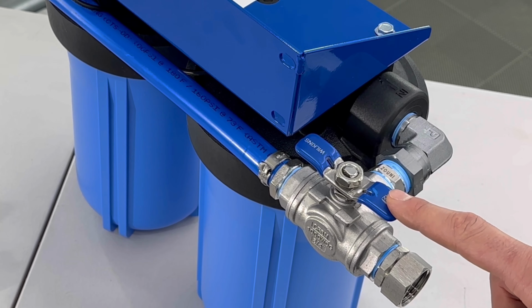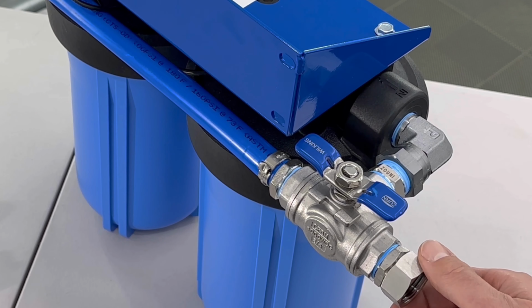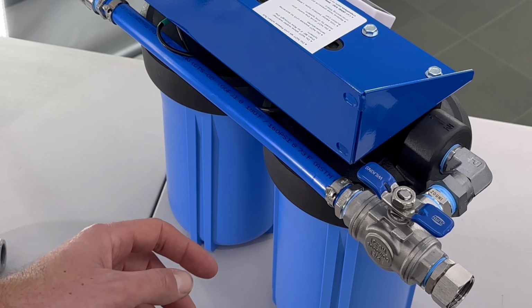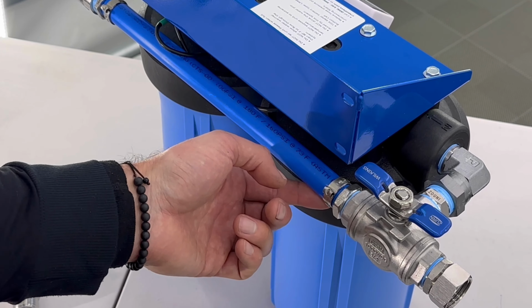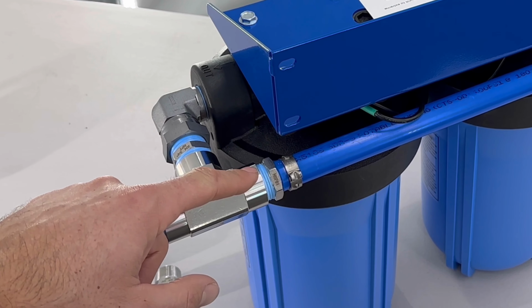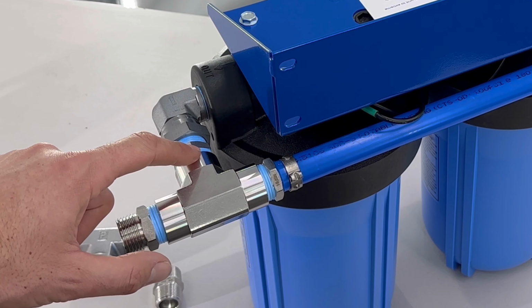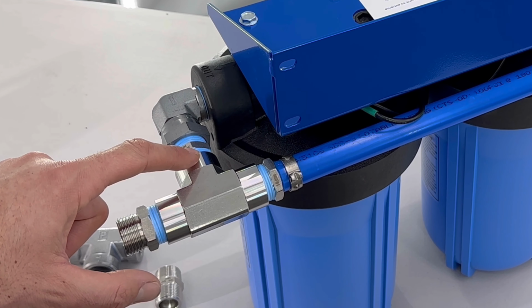You just want to use it for the final rinse. Right here is a standard female garden hose, and I'll go over exactly what this means. Coming to the left of the unit, you're going to see a blue PEX pipe. You have a three-way T, a T fitting. Female, female, female, 3/4 NPT, 3/4 NPT, 3/4 NPT.